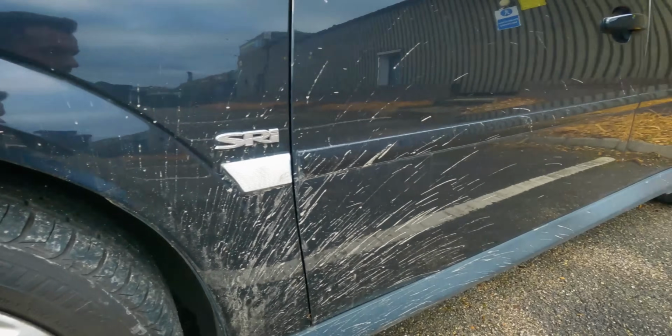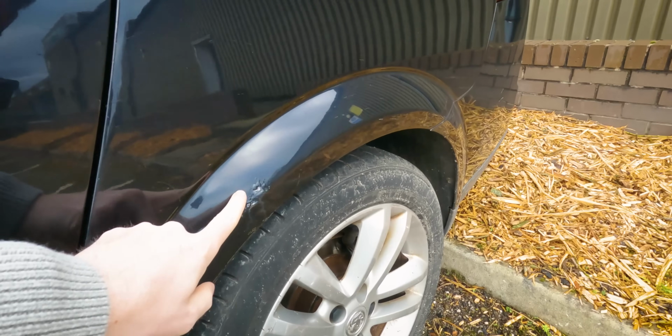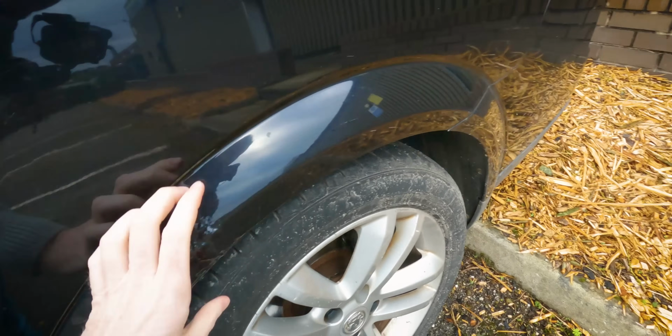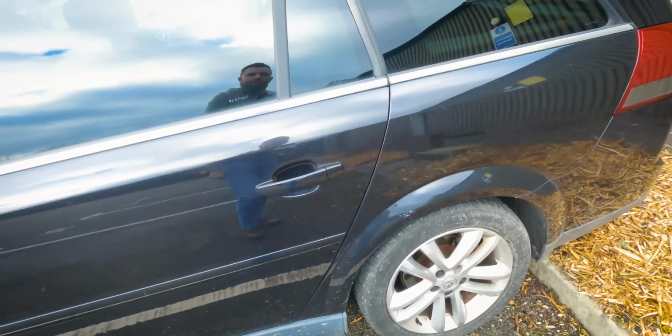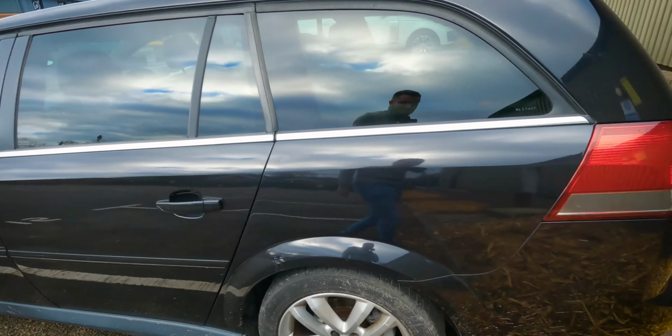Nice one. Oh, I've just spotted a little bit of corrosion. A bit of scabbiness there. But we could just do that bit, couldn't we? That's not bad then, is it? So all the glass is original and matching. Very good.